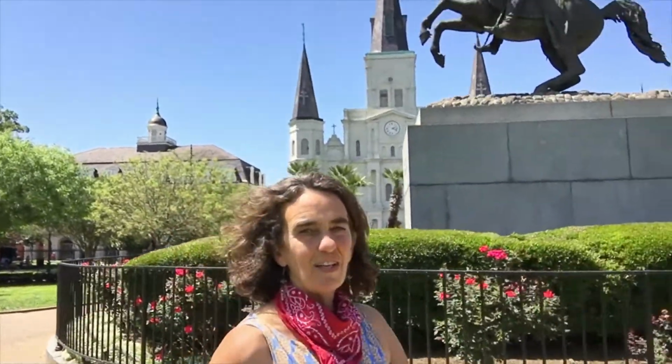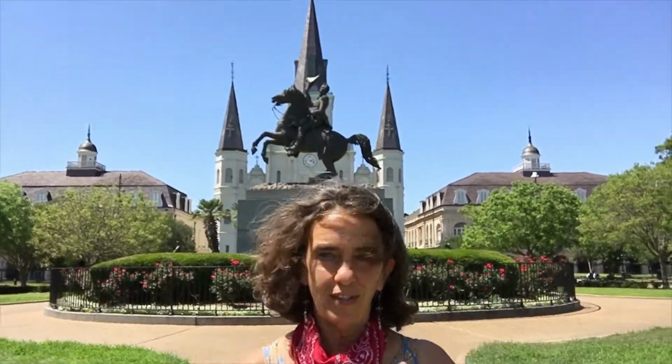This is the neighborhood that everybody goes to when they come to New Orleans. Most of the pictures that you see of New Orleans are taken in this neighborhood. And that church behind me you may remember from The Princess and the Frog. The French Quarter was the original city of New Orleans. It was established in 1718 by the French, right here on the Mississippi River.